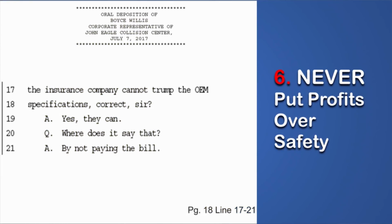Number 7, never put profits over your customer safety. Number 8, never admit you're letting insurance companies dictate how you repair vehicles.